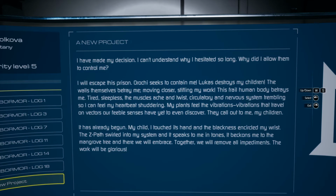A new project. I've made my decision. I can't understand why I hesitated so long. Why did I allow them to control me? I will escape this prison. Orochi seeks to contain me. Lucas destroys my children. The walls themselves betray me, moving closer, stifling my work. This frail human body betrays me. Tired, sleepless, the muscles ache and twist, circulatory and nervous systems trembling so I can feel my heartbeat shuddering.